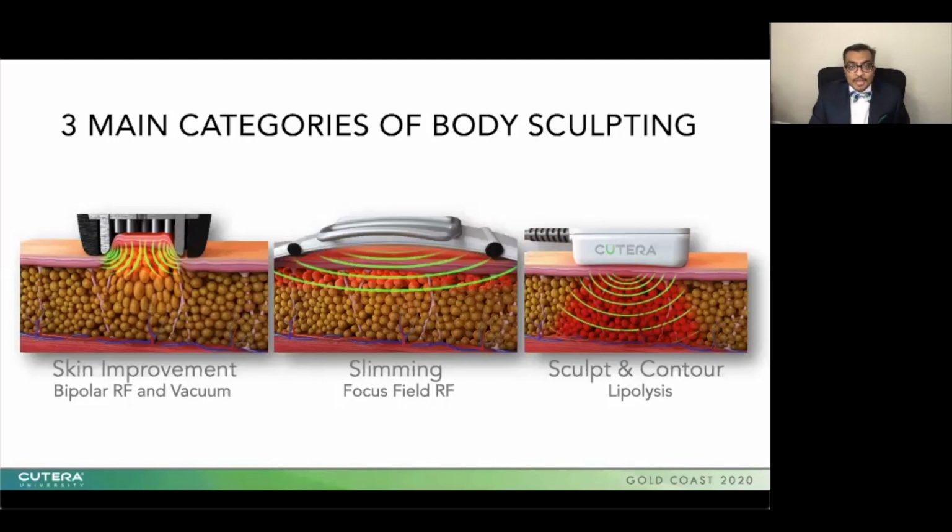So if you look at body sculpting in general, there's three basic types. There's the kind for skin improvement, which is bipolar RF and vacuum. And you can see there's just heat that's delivered to the area that is sucked into this head, and it really does just superficial heating. Now, there are some slimming devices that are available that have focused field of RF, and you can see there too in the middle diagram that that's a very superficial heating.